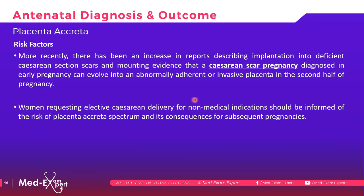So those women requesting elective caesarean delivery for non-medical indications should be informed of the risk of placenta accreta spectrum and its consequences for subsequent pregnancies. So for those women who fear vaginal delivery, you have to counsel them and inform them about the risk of elective caesarean deliveries later on, and the risk of placenta accreta spectrum specifically and its consequences.